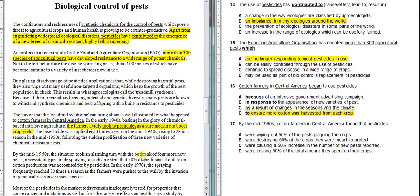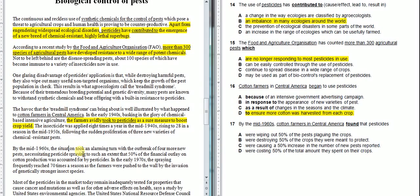All right, great. So if we move on to number 17, it's our last question, guys, so bear with me here. We've got mid-1960s. Cotton farmers in Central America. Found. Good. This makes it a little easier because we've got our connection word here. That makes it easier to match. But we do have verbs beginning here. Wiping out, destroying, causing, and costing. 4 different verbs. Granted, wiping out and destroying are similar, but we also have 50% here, so this should be really easy to find. Here we go, 50%.